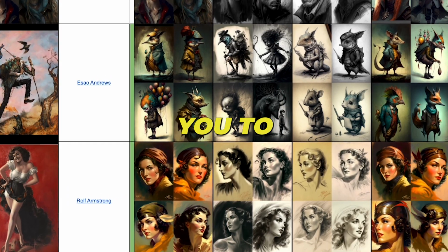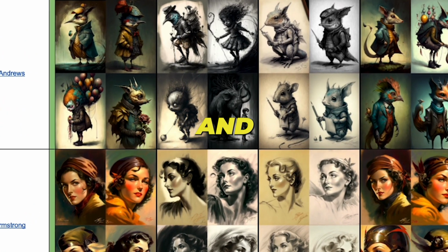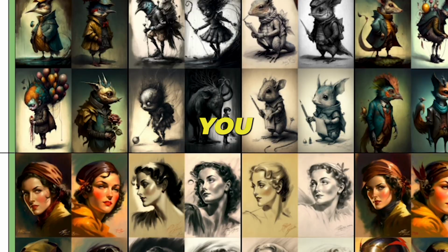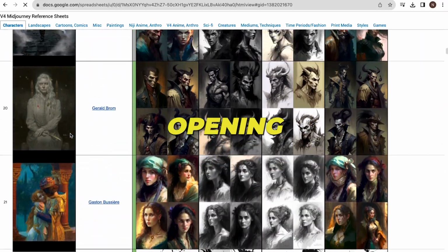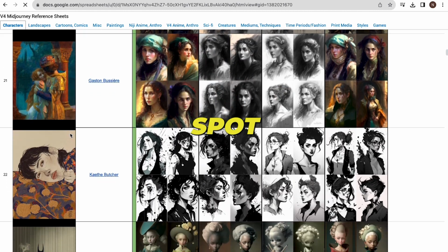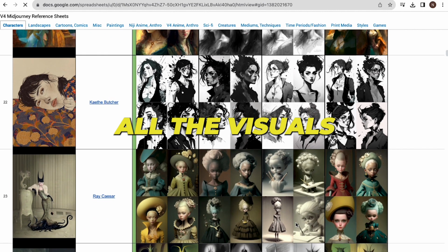I'm about to introduce you to a phenomenal repository where you can sift through the works of countless artists and cherry-pick the style that resonates with you. However, a heads up, the file is dense, so it might lag a bit upon opening, which is why you might spot sporadic blank cells. Just be patient and soon enough, all the visuals will populate.